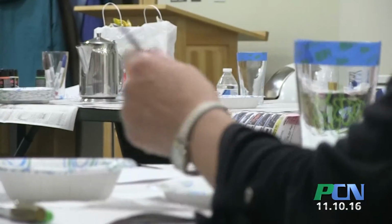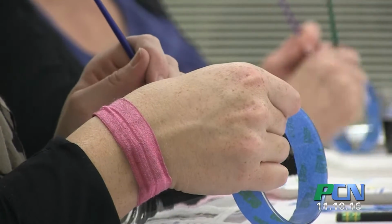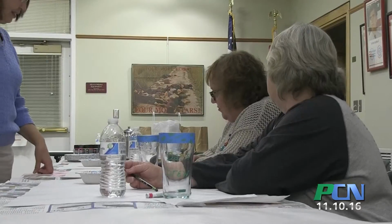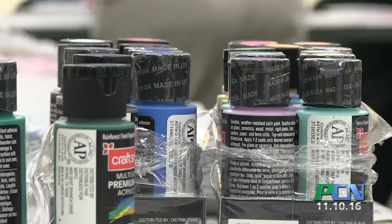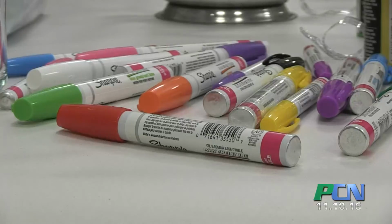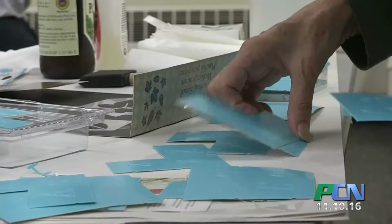Tonight is one of our fundraisers. We have here a group of folks who are going to paint their pints. These pints are lovely glasses. You could put beer in them, or you could put your iced tea in them. We have an artist here, Christine Sullivan, who is here to assist our painters and do their creations.